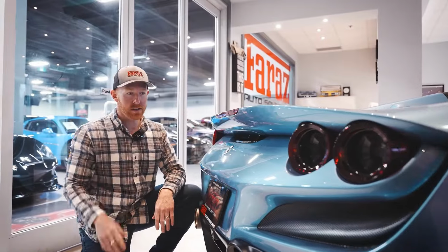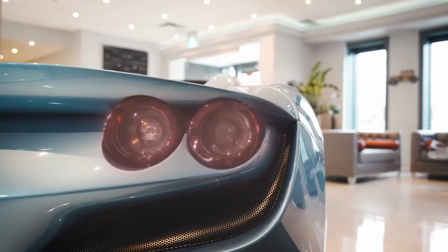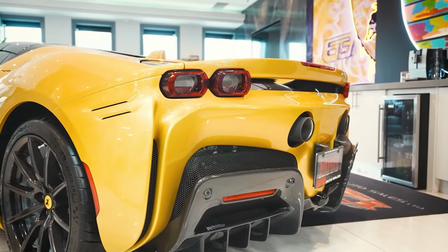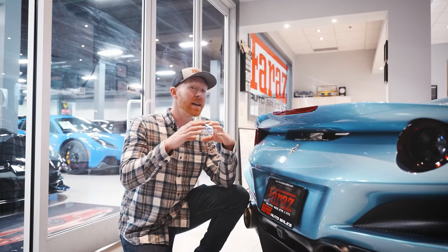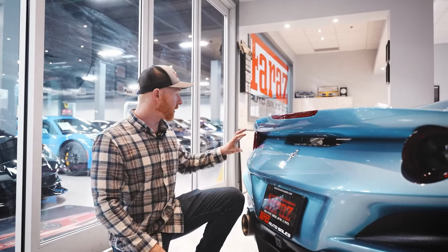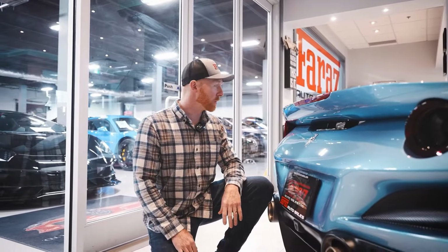It's going to be really hard for you to see, and I love that they went almost back to the old school look of these rear circular lights. I know we reviewed the SF90 not too long ago, and that went to a new, almost rectangular shape light. This just spells Ferrari to me. Simplicity, really good looking car.